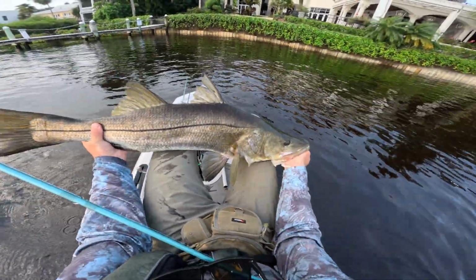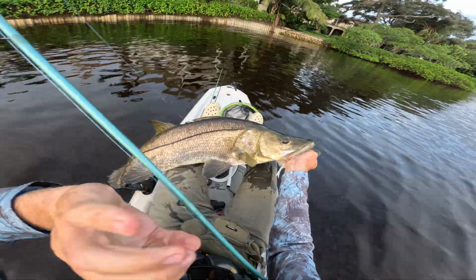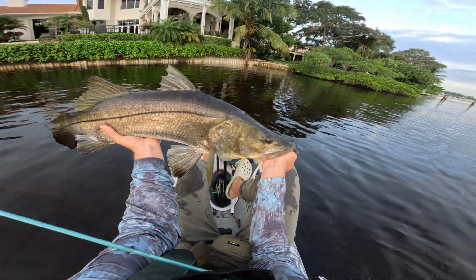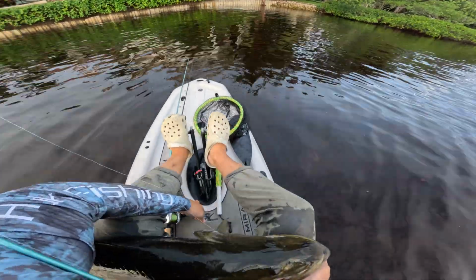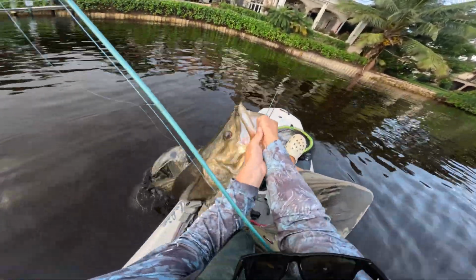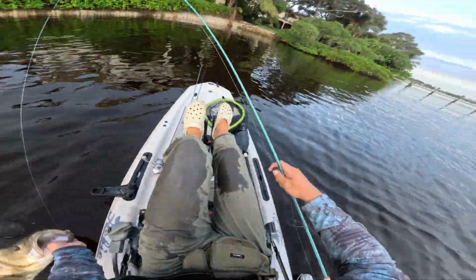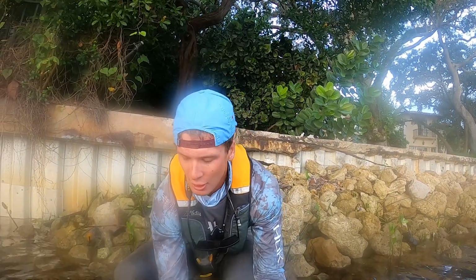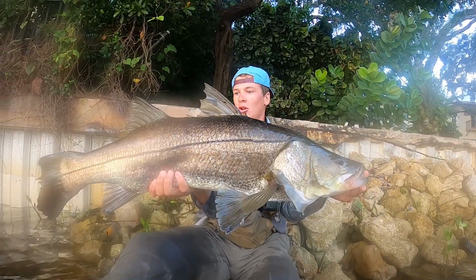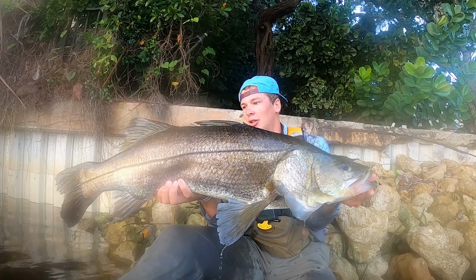Let's go! Yeah! Yeah! Oh, oh my God. Oh my God. That is a snook. Oh my God. Okay guys, look at that monster. Oh my God, he's getting away. Look at that fish. Oh my God. That is a true giant.